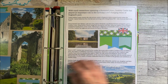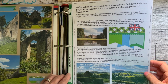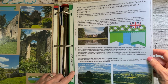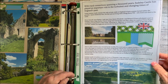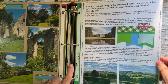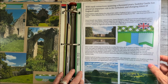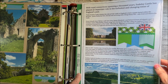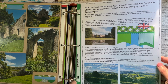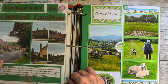One of the places we walked to from Winchcombe was Sudley Castle, and it has a very interesting story to it. Henry VIII's last wife, who, what's the word, continued to live after he died, is buried there. And it's actually still owned by a private family.